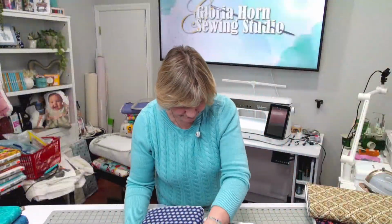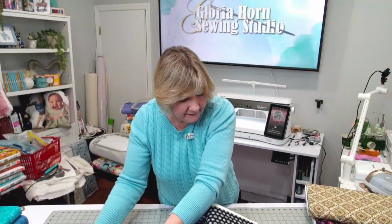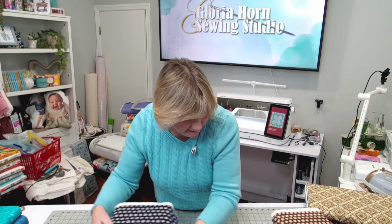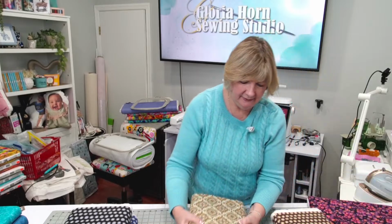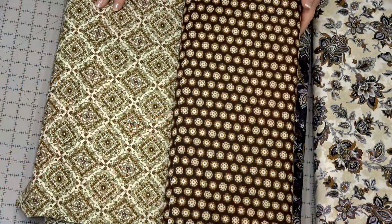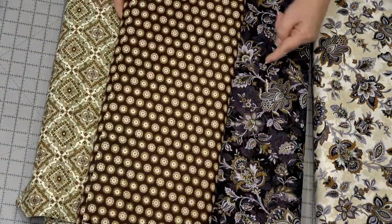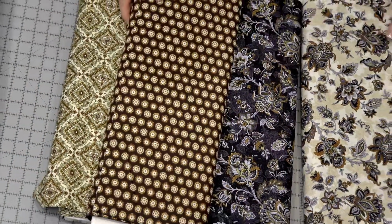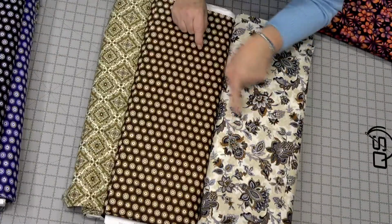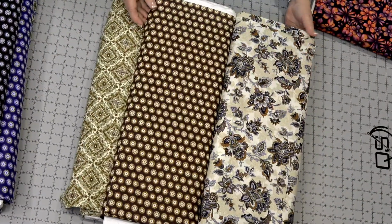One more from this line, and that is the brown. So let's see. This one is that same print. So it looks really good with this one. And again, same thing, it looks good here. This one, because I see that darker brown in here. So it looks good with both of those.